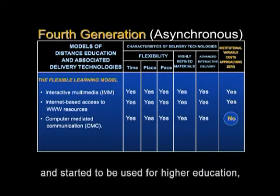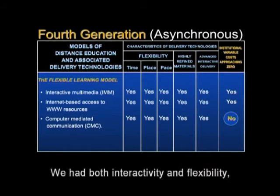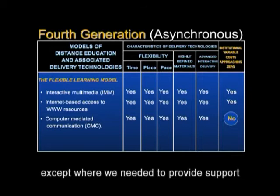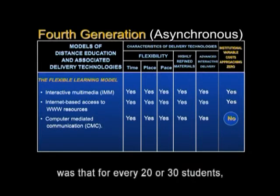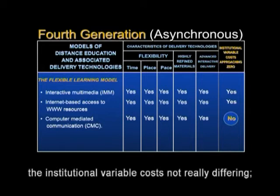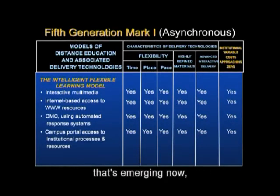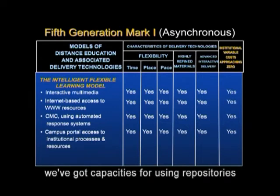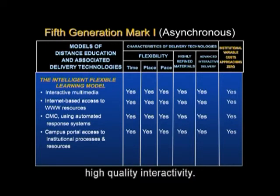Once the internet arrived and started to be used for higher education, then we had more of the benefits potentially. We had both interactivity and flexibility, except where we needed to provide support from staff for students. So what we tended to have in institutions was that for every 20 or 30 students, you need another tutor. So that's why I've highlighted the institutional variable costs not really differing. They're still rising because we need more staff when we have more students. But I think with the technology that's emerging now, 5th generation Mark I, we've got capacities for using repositories for storing and downloading materials, and we start to have the opportunity to bring the cost of delivery down and still have high quality flexibility, high quality interactivity.